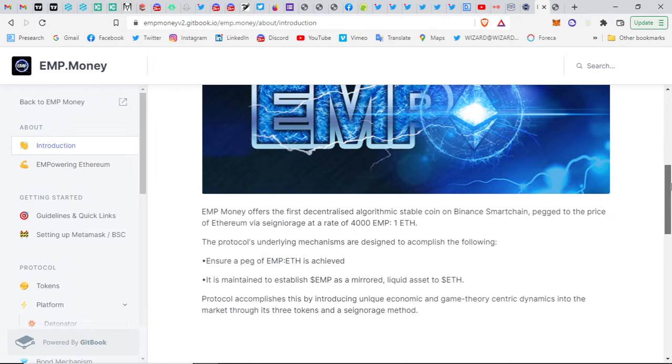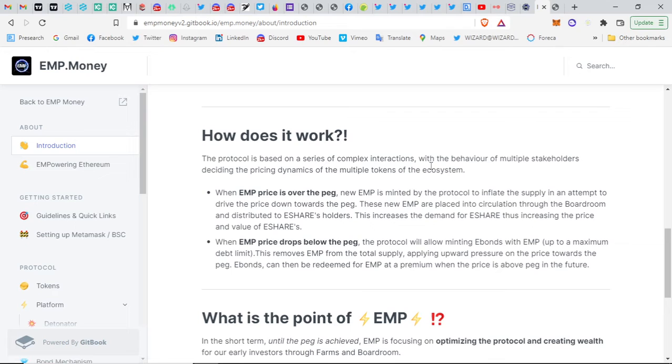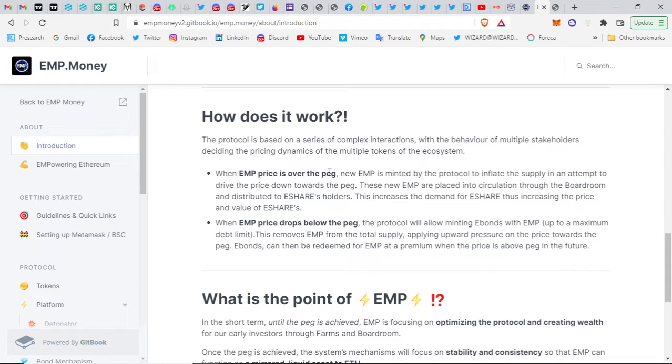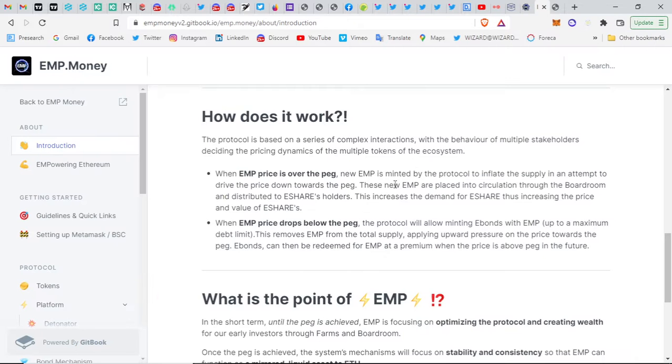So let's go back to the documents. How does it work? The protocol is based on a series of complex interactions with the behavior of multiple stakeholders deciding the price dynamics of the multiple tokens of the ecosystem. When the EMP price is over the peg, meaning over 1, even 1.01 is over, then it's over the peg. New EMP is minted by the protocol to inflate the supply in an attempt to drive the price down towards the peg. These new EMP are placed into circulation through the boardroom and are distributed to eShare holders. This increases the demand for eShare, thus increasing the price and value of eShare.